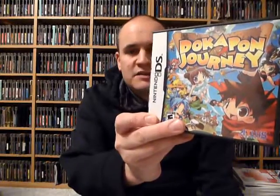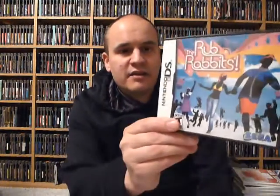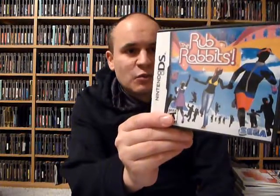Next one's another rare Atlus game. This one's for DS, and it's Dokapon Journey, and it says it's a board game RPG hybrid. So I have to take a look and see how that is. Another one is another weird one by Sega, and that is Rub Rabbits, or I've also heard it called Rub the Rabbits, but it's just a weird love-themed mini game collection type thing. It's a really strange game.